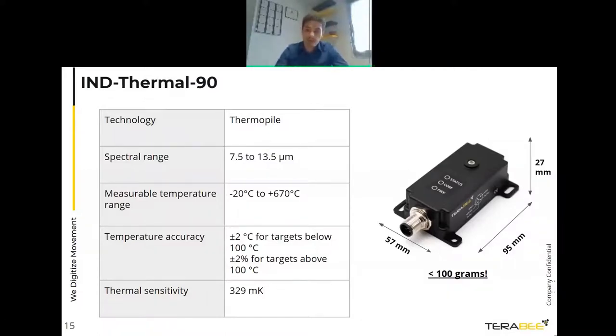In terms of sensitivity, which basically means the lowest change in temperature that we can detect, it's 329 millikelvins, which equates to about 0.3 degrees Celsius. So quite sensitive in that sense, especially for industrial processes.